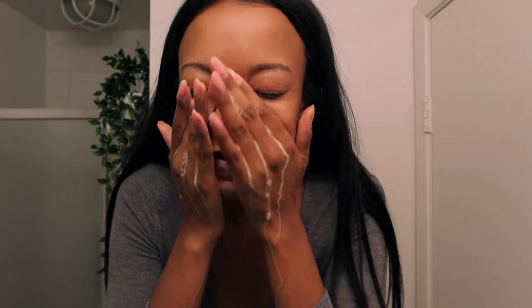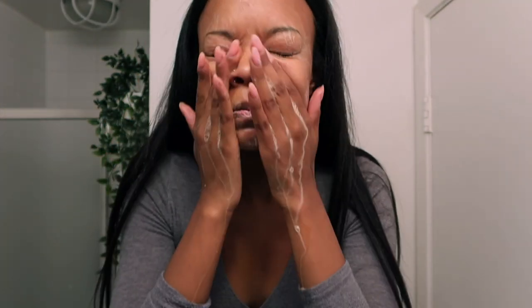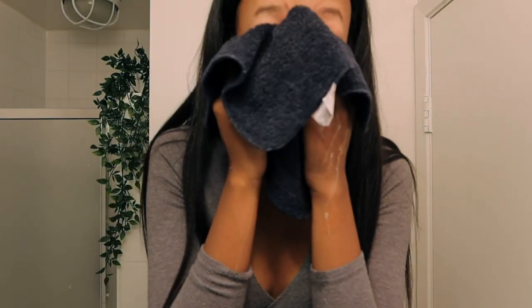So once you have it on, it gives you like a nice lather and it feels so clean, guys. Like, it's like squeaky clean, I'm not joking. Your face feels squeaky after, it's amazing. I feel like all the makeup comes off with this stuff. Okay. So after that, the skin's already feeling so freaking clean.